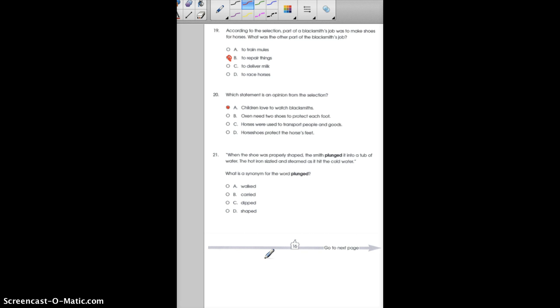Number 21, when the shoe is properly shaped, the smith plunged it into a tub of water. The hot iron sizzled and steamed as it hit the cold water. What is a synonym for the word plunged? A, walked, B, carried, C, dipped, D, shaped. And our answer would be C, dipped.